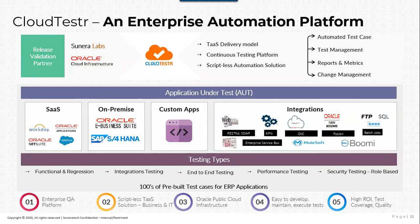The Ceneratech team is the one that does the capturing and configuring of the test scripts in each of our client environments through the Cloud Tester platform. So we're maintaining the scripts, we're executing the scripts, again, freeing up the key personnel within the IT and the business side from actually having to do the testing or even write the automation scripts. It's a continuous testing platform that is scriptless.